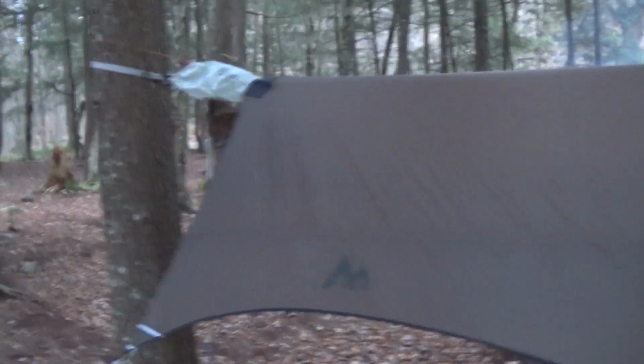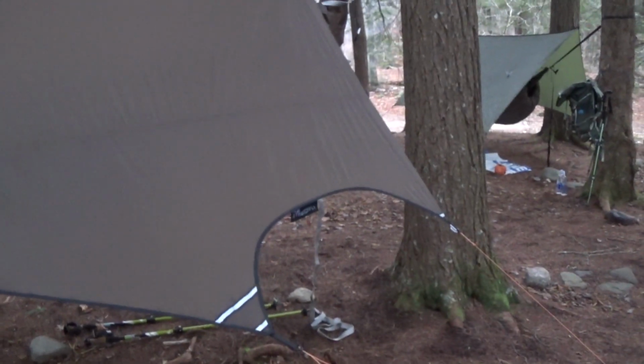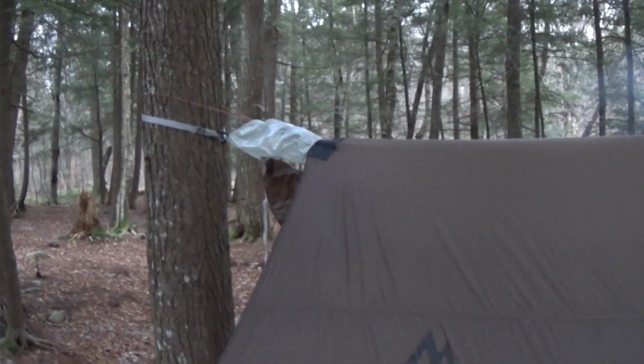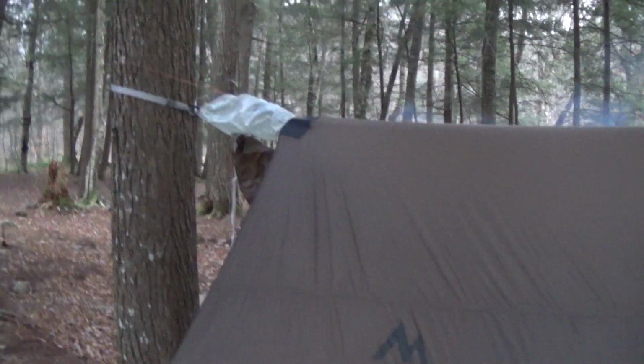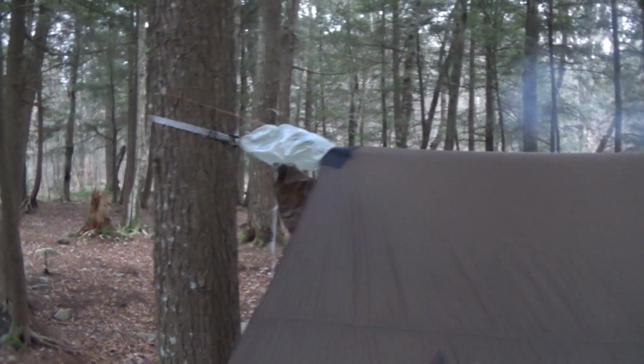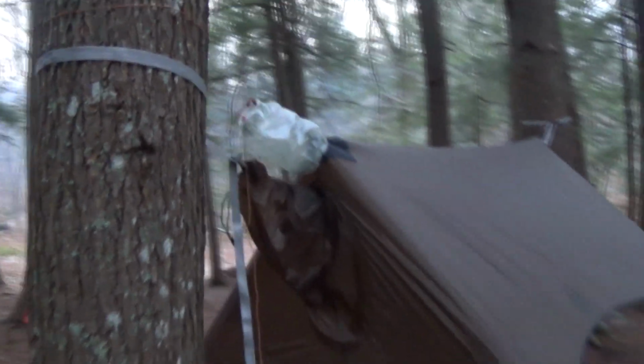I've got my Dutchware Chameleon here. My quilts are a 20 degree set from Loco Libre. I think it's the chili pepper, I don't even know. But yeah, it weighs right around 1 pound, give or take a little bit. 4 tie-out points as opposed to 6 with the New Bay. And the only thing I switched out on it was the stuff sack. I like a double-ended stuff sack. It's just my thing. The suspension is Dutchware Beetle Buckle. I'm still getting to know it. I haven't used it a whole lot, but so far I do like it.